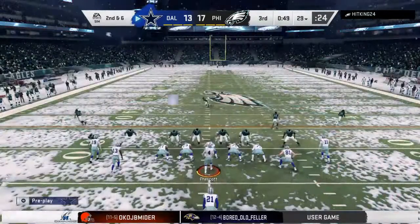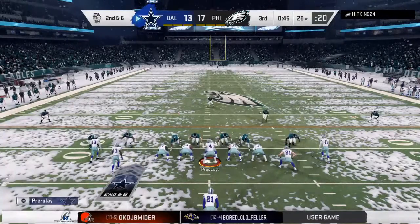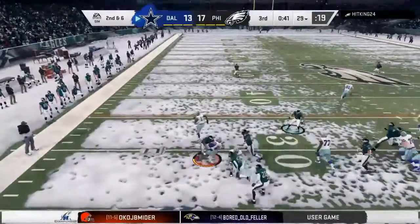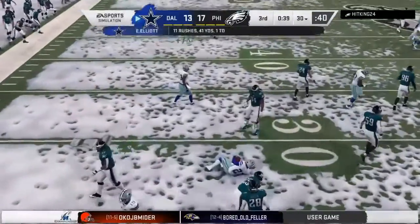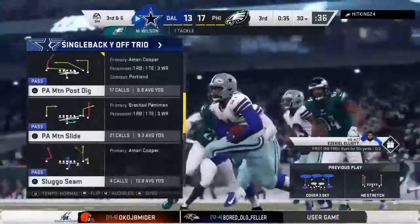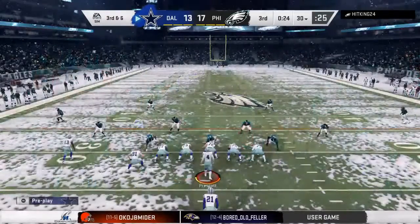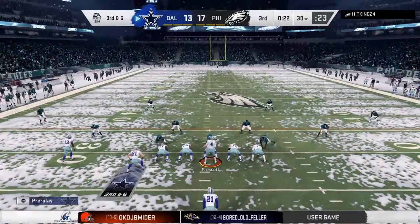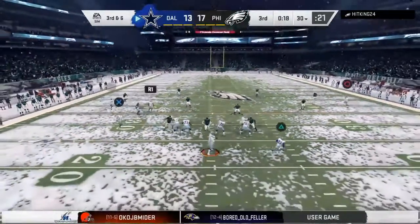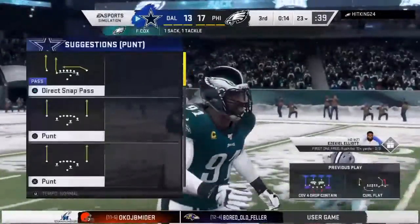2nd and 6, just inside the 30. They'll keep it on the ground. It's Elliott. Just a gain of a yard there, and now it'll be 3rd down. You know that old expression, it's not my night? It hasn't been his so far. I don't know if the legs are a little bit heavy. Sometimes having to hang out all day and play doesn't exactly play to your advantage, but it's been a tough go for him. Nowhere to escape, and he goes down.